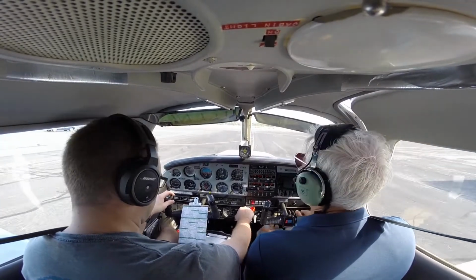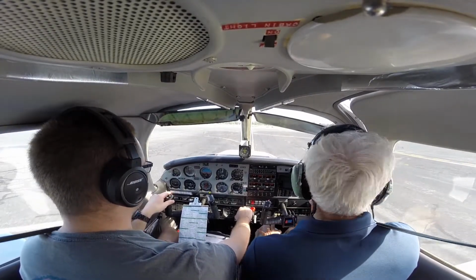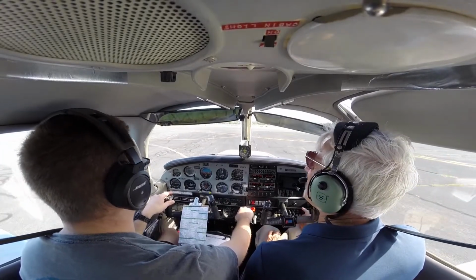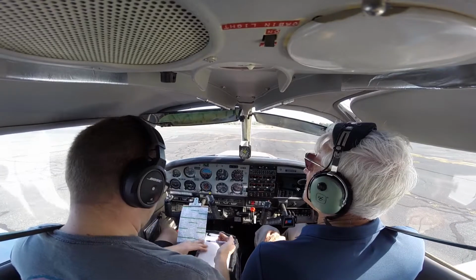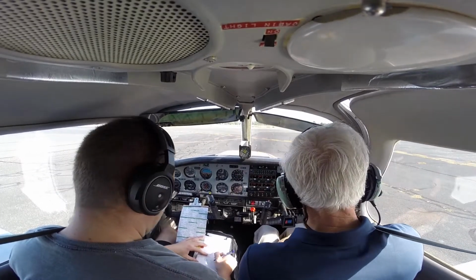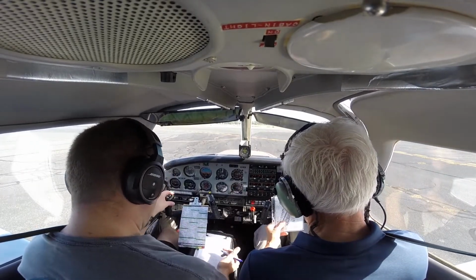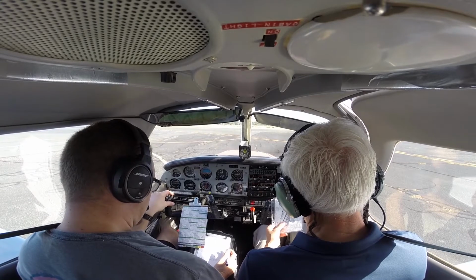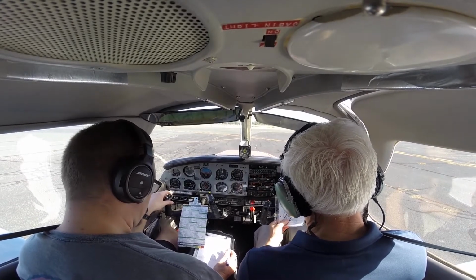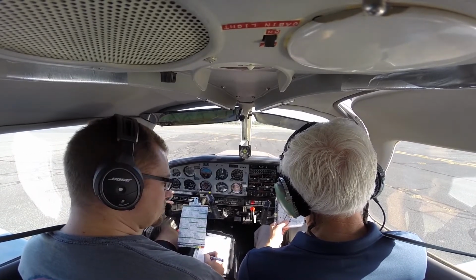Concord Ground, Cherokee 2863 Mike on the east ramp with X-ray. Cherokee 2863 Mike, contact ground, runway 19 left. Correction, 19 right, taxi via Bravo, Alpha, cross 32 right. Via 19 right via Bravo and Alpha, cleared across 32 right, 63 Mike. Bravo right there. Alpha, cross 32 right.